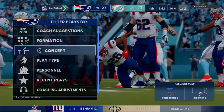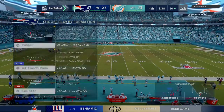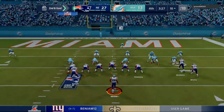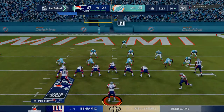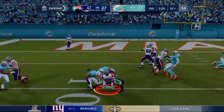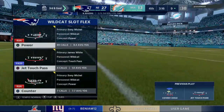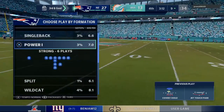2nd and goal at the 10-yard line. So they've been in the red zone 3 times, and it's yielded just 3 points. Can they find the end zone here on 2nd and goal? The nice footwork gets him just inside the 10 to the 9, but no further. Only a yard there, and that'll bring us to 3rd and goal.